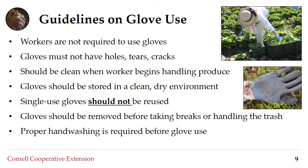Guidelines on glove use. Always follow your farm's policy on glove wearing. Some farms may require their workers to wear gloves, where others may not. If you do wear gloves, inspect them prior to use to make sure they do not have holes, tears, or cracks in them. Furthermore, gloves should be clean before you use them to handle produce. Gloves should be stored in a designated clean and dry environment when not in use. Single-use gloves should not be reused. And remember to always remove your gloves before taking breaks, using the restroom, or handling trash. You should always wash your hands prior to wearing your gloves.